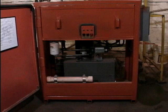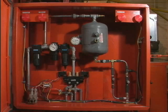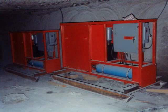Kennedy doors are available with either hydraulic or pneumatic power, including doors for use in return air. Accumulators make it possible to operate Kennedy machine doors even during a power failure.